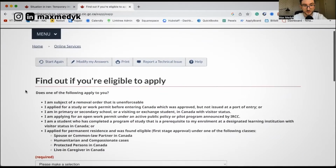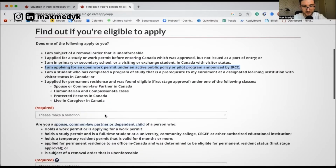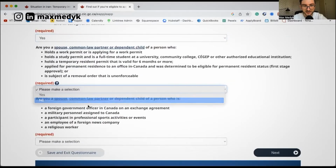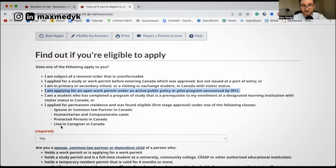Now, this section is important. Does one of the following apply to you? This will be applying to you as you're applying under an open work permit public policy or pilot program announced by IRCC. So you say yes to this one. The rest, it might be different, but I'm going to say no. But again, these depend on your individual case. But the top one, you need to say yes.